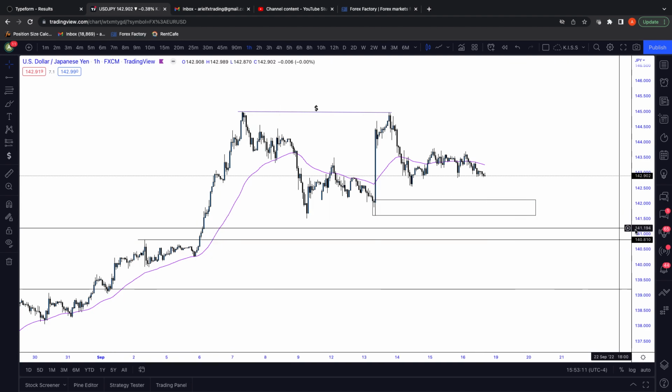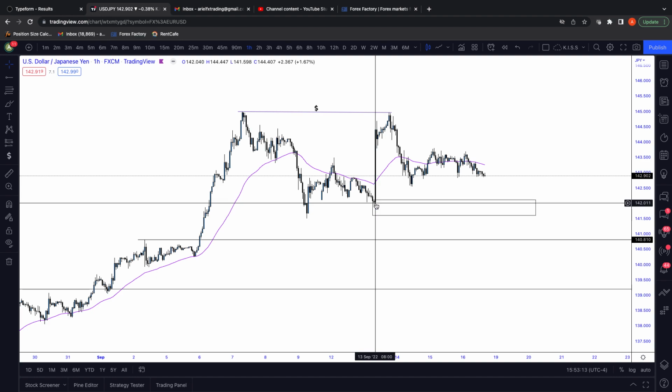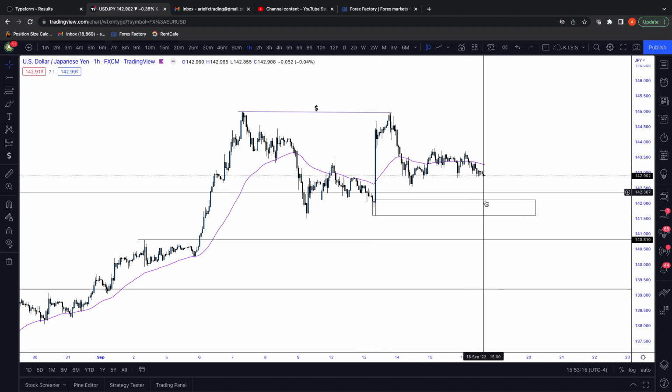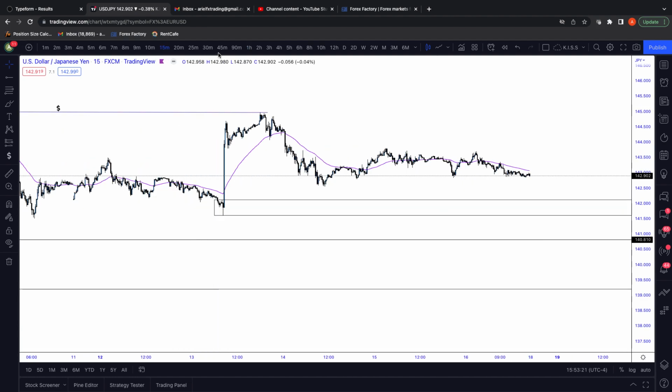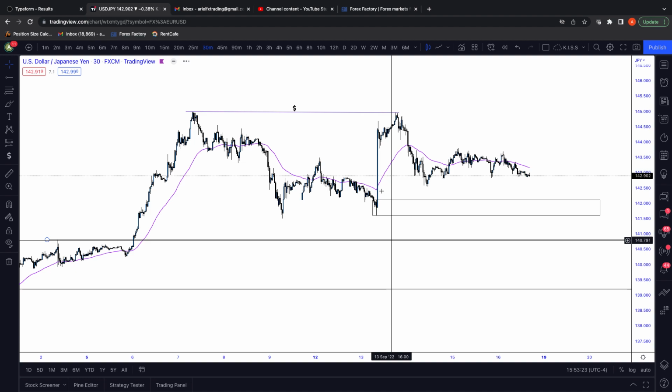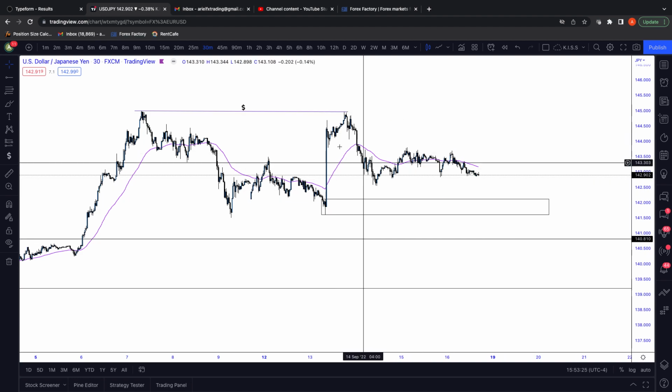All right, so mark this level off, 140.8. Doesn't mean we need to rule out this level. Very well could trade into this level, this mitigation train here. 15-minute, 30-minute down close candle, right? For continuations targeting these highs as the draw on liquidity.